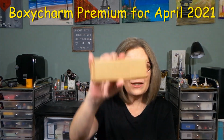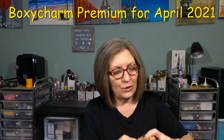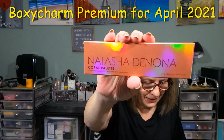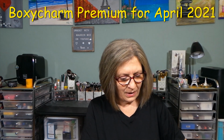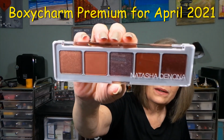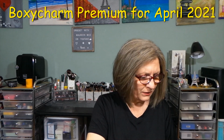The other item that I chose is in this box, and we all know what comes in these little boxes. This should be Natasha Denona. Yes, it is. Excited. This is the Coral Eyeshadow Palette. I love her other one that I got. I don't remember what it was, but look at this. I love these. These are great.